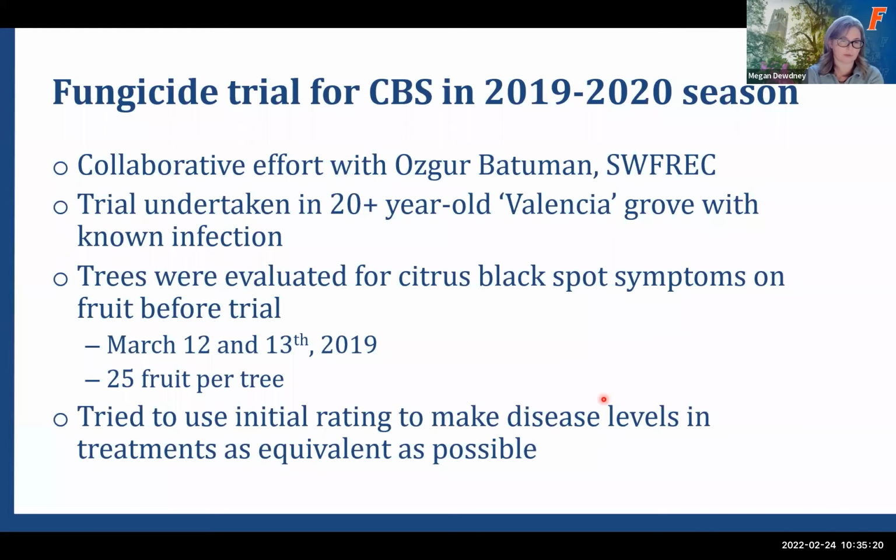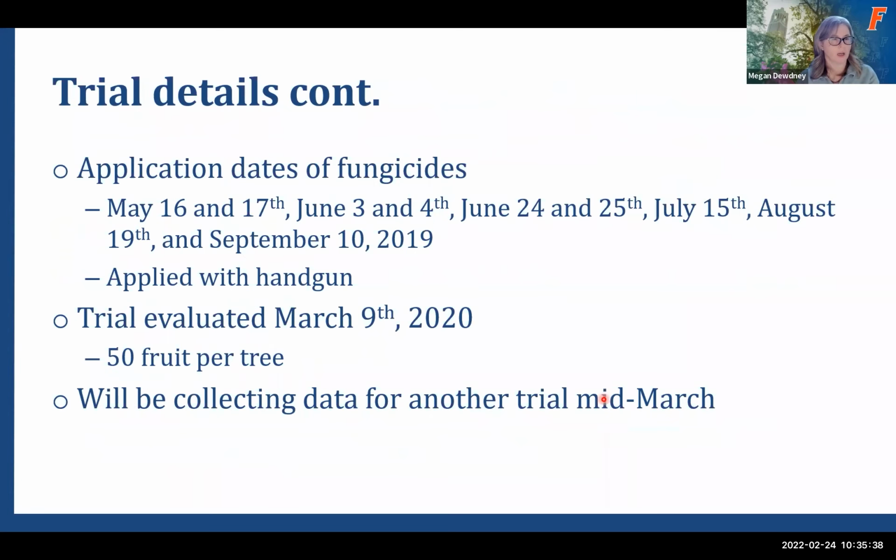The trees were evaluated for citrus black spot symptoms before the trial in March 2019, and we looked at 25 fruit per tree. We tried to use those initial ratings to make the disease levels in the treatments as equivalent as possible. There were a couple of problems with that, and it didn't work out the way we had wanted. I'll show you that in a second. The fungicide application dates were in May, mid-May, early June, late June, July, August, and September, all applied with a handgun. Then we came through and evaluated in March 2020 with 50 fruit per tree.